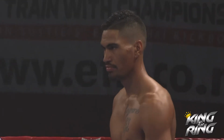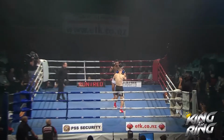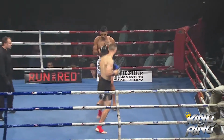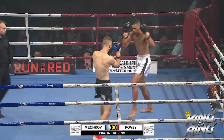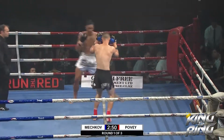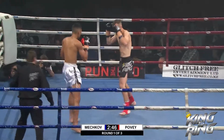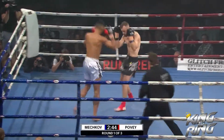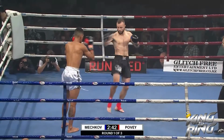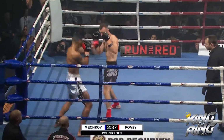You can see immediately Povey coming out of the red corner in the white shorts. Mechkov in black out of the blue corner. Mechkov, a hands fighter. Povey also throws a lot of leather, but he's pretty adept with his hands as well. Mechkov is the more solid of the two. He has the black King in the Ring shorts on. Povey, taller but slightly more slender.